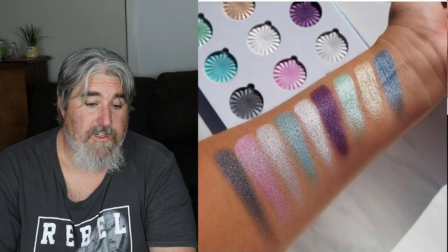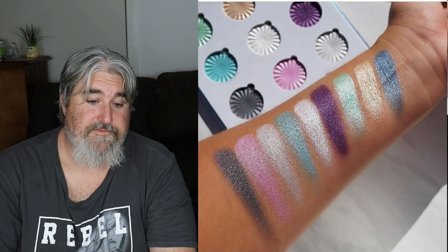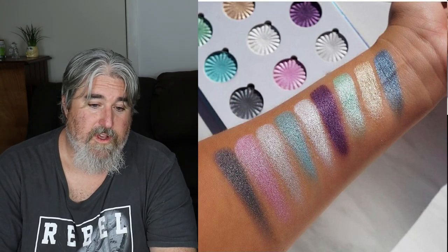The next number generated is number four, which is the Ofra Glitch Palette. I like... I don't. No. I think it's pretty, but it's not for me. It's those shimmery shades. Don't get me wrong, I do like shimmers, but I don't want a whole palette full of shimmers.